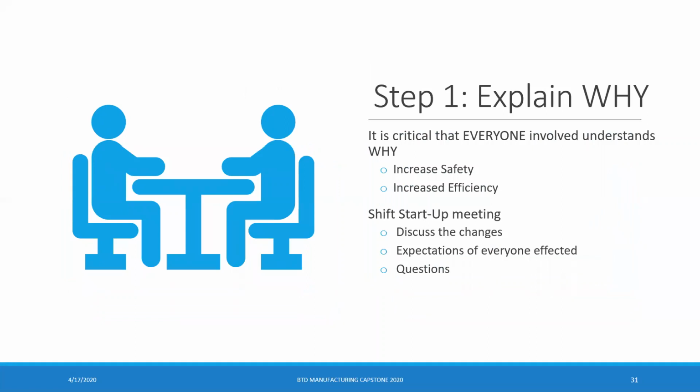Explaining why is critical to make sure that everyone involved in these changes will understand why the change is being implemented. It'll be important to promote the increased efficiency and increased safety that these changes can see. This would be best done in a shift startup meeting to discuss the changes, the expectations of everyone affected, and then close with questions. It may also be a good idea to pull all material handlers aside for a separate discussion since they will be the ones the most affected.